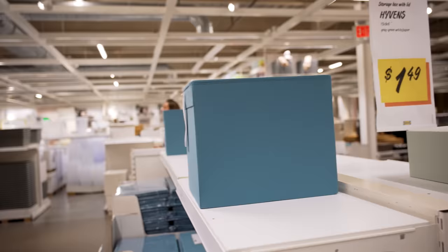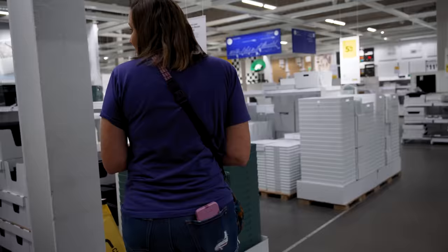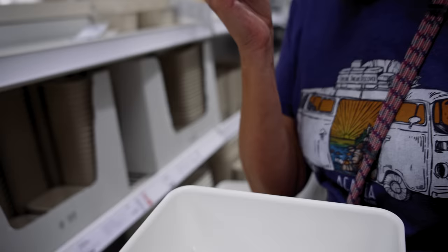I'm on the hunt for Parkla. It's not there. Parklas, I need the Parklas. Oh, there's some more bins. Oh, 99 cents for these bins. Wow, look at how cute this is. Little cup bin things. You could even put the little cup bins in here and then like organize your little things and that's cute. This is cheaper than the Dollar Tree.